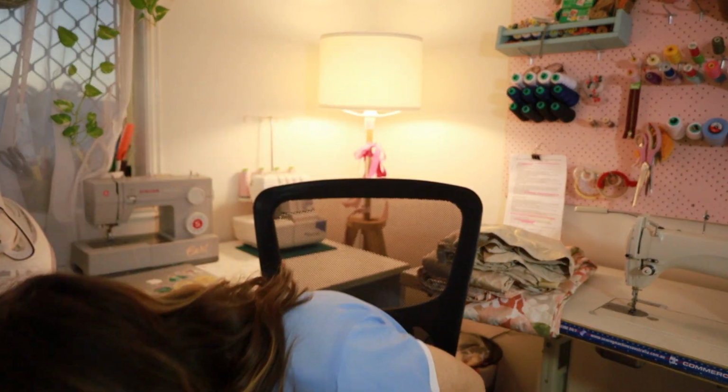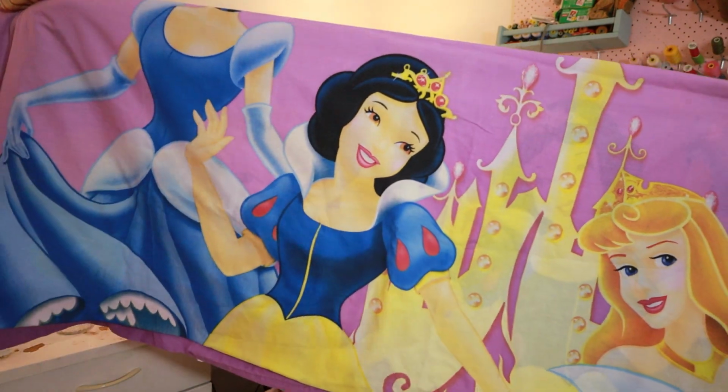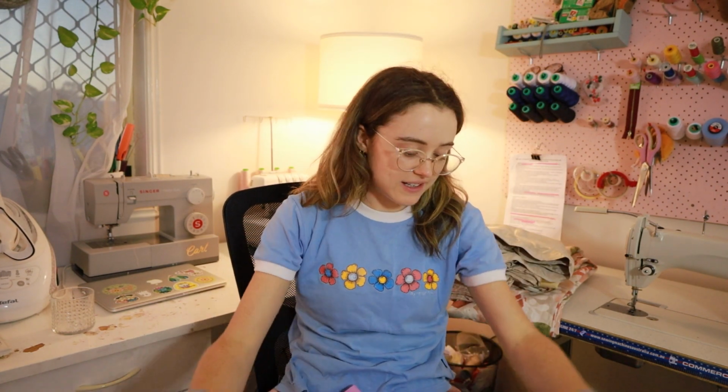And lastly but not leastly, I got this Disney Princess doona cover. Once again, this literally screams Carly on it. Oh my gosh, look, I'm Cinderella. A dream. So yeah, that's everything that I got at the thrift shop today.